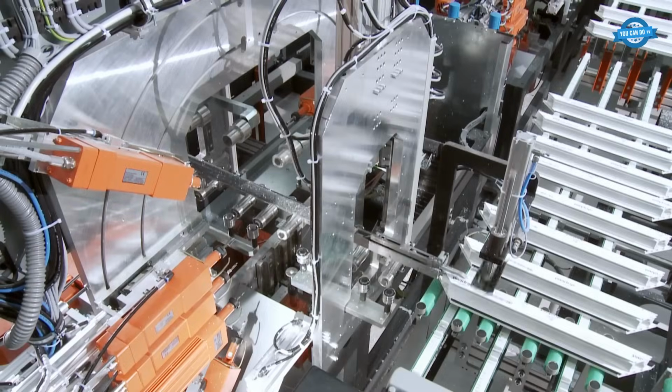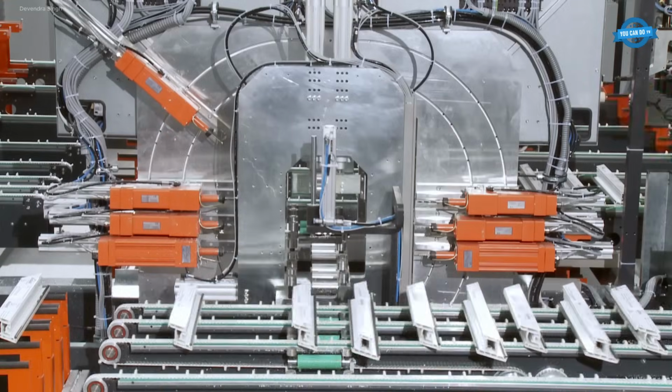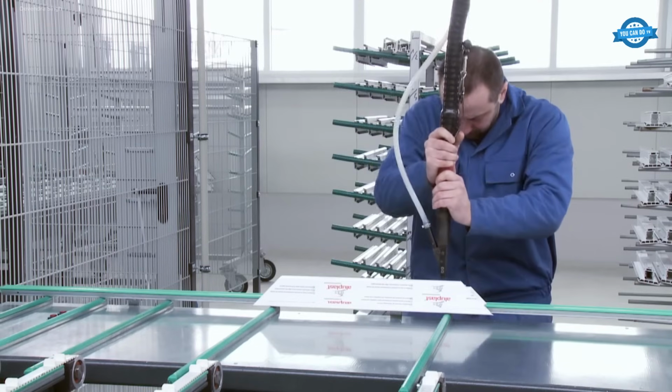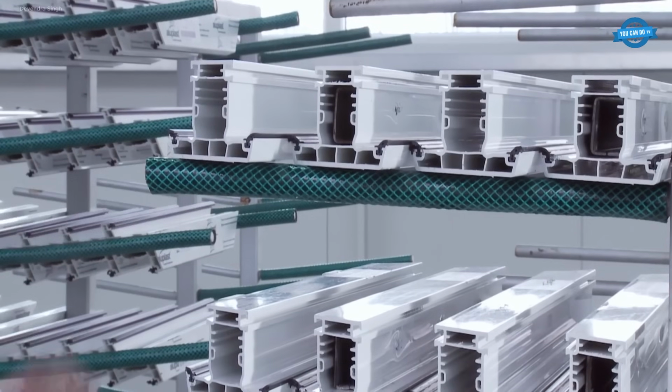The cut pieces are then transferred onto a buffer conveyor, which acts as an intermediate station to optimize workflow and prevent downtime between sawing and machining.